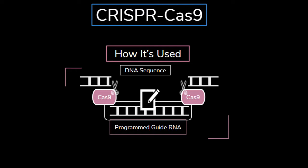It can remove mutations or genetic diseases, and even make an animal have traits that help it adapt to an environment. It can be used to do all of these things by having the ability to carefully cut genes out of a DNA sequence and use programmed guide RNA to edit that selected gene.